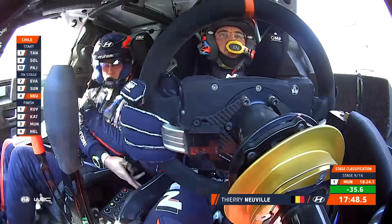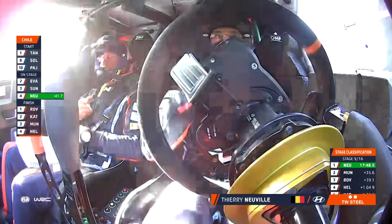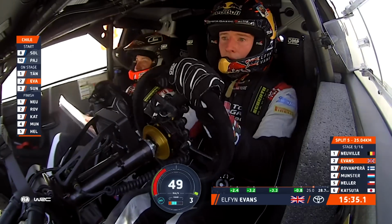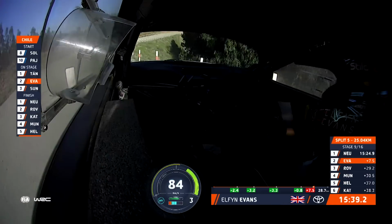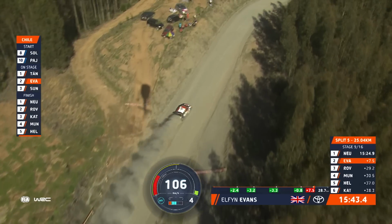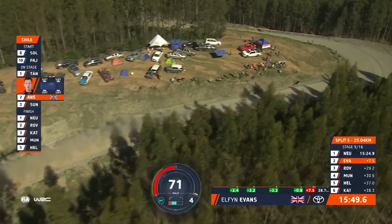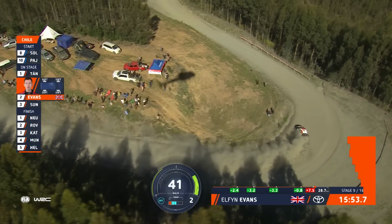It's a monster run from Thierry Neuville, 35.6 seconds. I just saw something flick out the back of Elfyn's car. I don't know what it was, maybe a bit of debris or something. Keep an eye on this next split then. He was 8 tenths up at 25 kilometres. He's going down. Are those tyres starting to give way? Yeah. These are dramatic moments in the rally outcome here. Neuville, Rovanperä tiptoed his way through. Evans has now got to survive another couple of kilometres on soft tyres that are starting to give way.